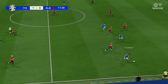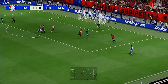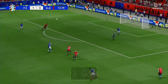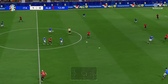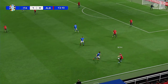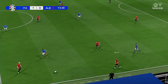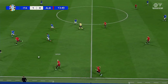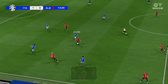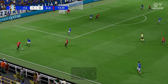Giovanni Di Lorenzo. Room to roam on the wing. And the keeper had plenty to think about with bodies around him. Liber Ramadani. Mitai. Tauland Seferi. Seferi, Bayrami, and moving the ball forward with genuine purpose here.